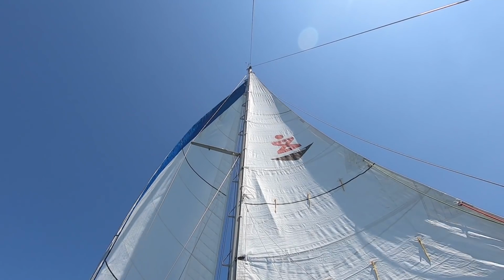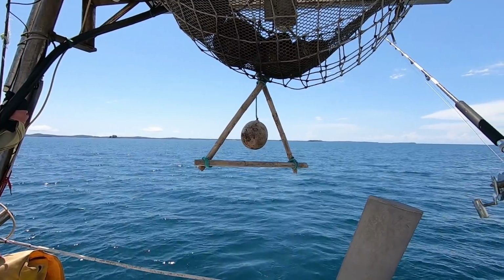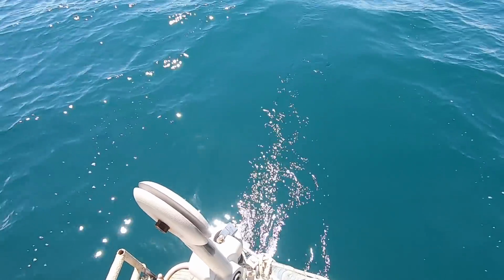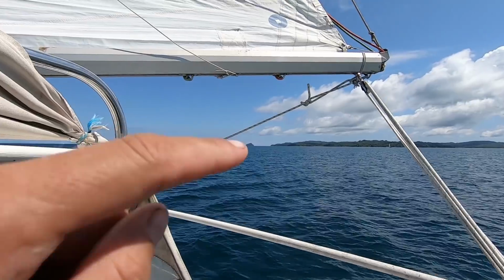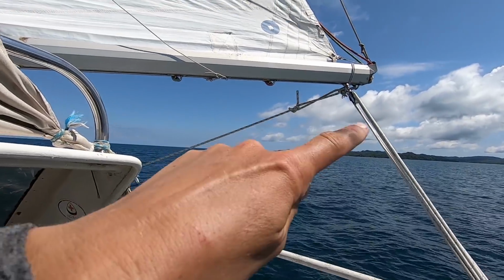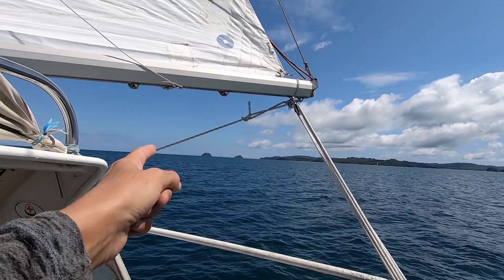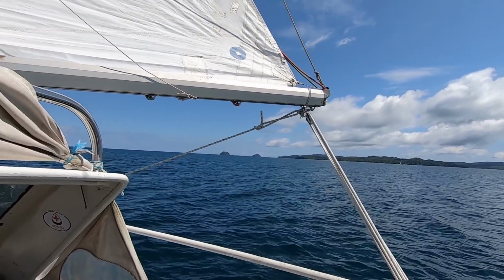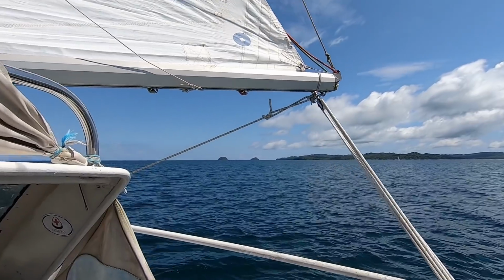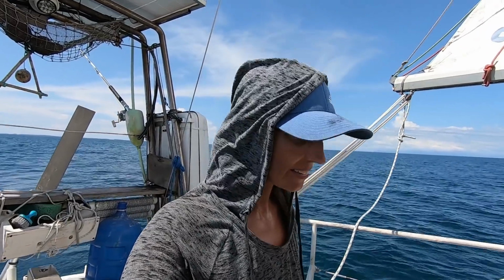Nice! The wind came around a touch and we're back to sailing wing on wing. Yay! We want to go... This is Isla del Rey and we're going to go around that point. We're going to leave those islands on our port side. Beautiful! 3.6 knots, we're picking up some speed.